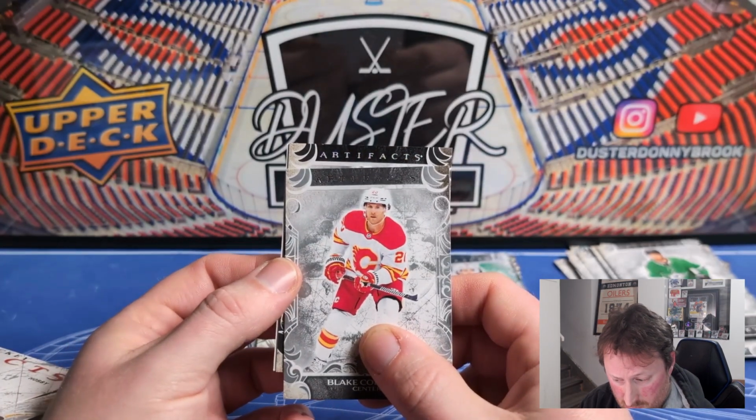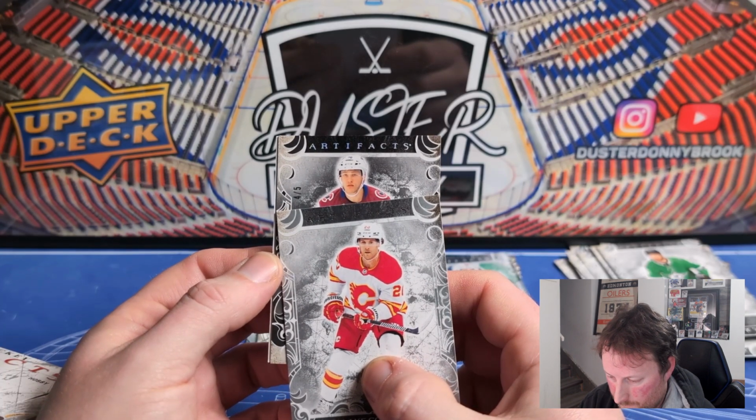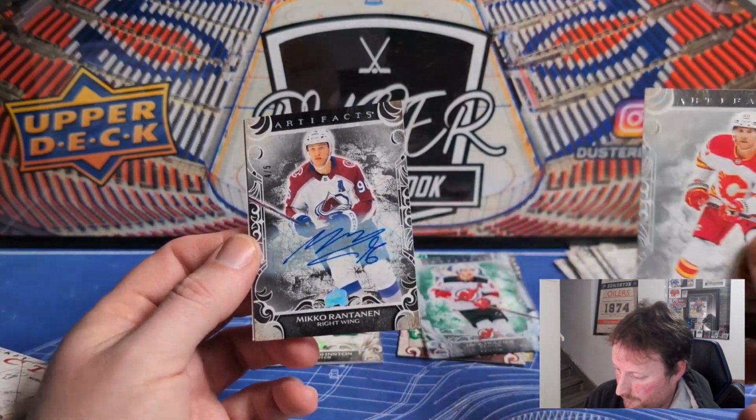It's not a mem card. So what the heck is it? That is, that Mikko Rantanen? Pretty sure. Mikko Rantanen. Yeah, Mikko Rantanen autograph. 4/5. All right. Well, we'll take that.